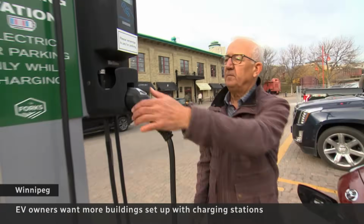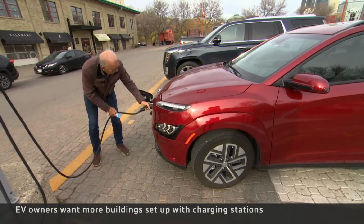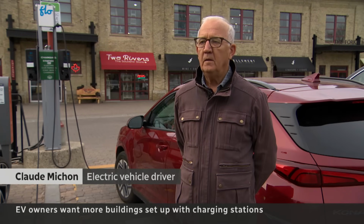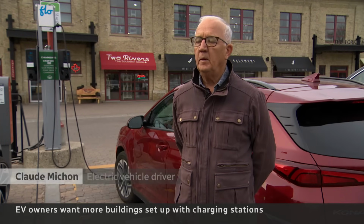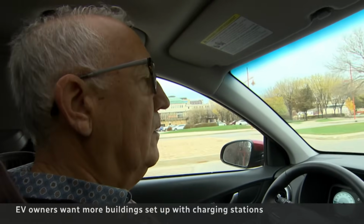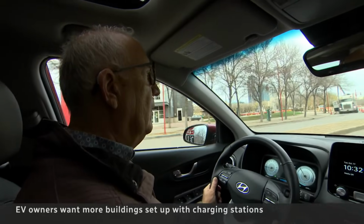When Claude Michon needs to juice up his EV, he has to drive it to this public charging station. Park the car, charge it, and walk home, about a 15-minute walk from here, and then walk back the next morning, pick the car up fully charged. There's nowhere to charge it in his condo building, and the parking lot next to his place doesn't have enough power for even one charging station.